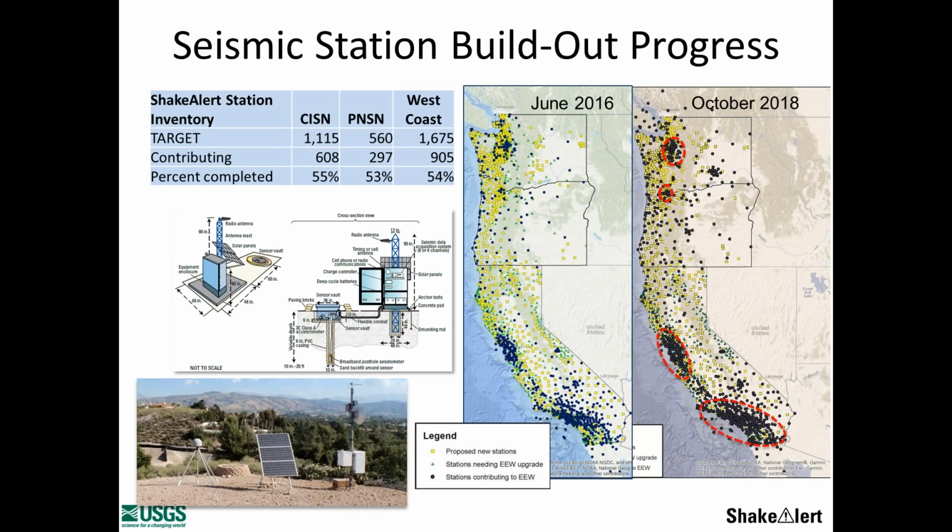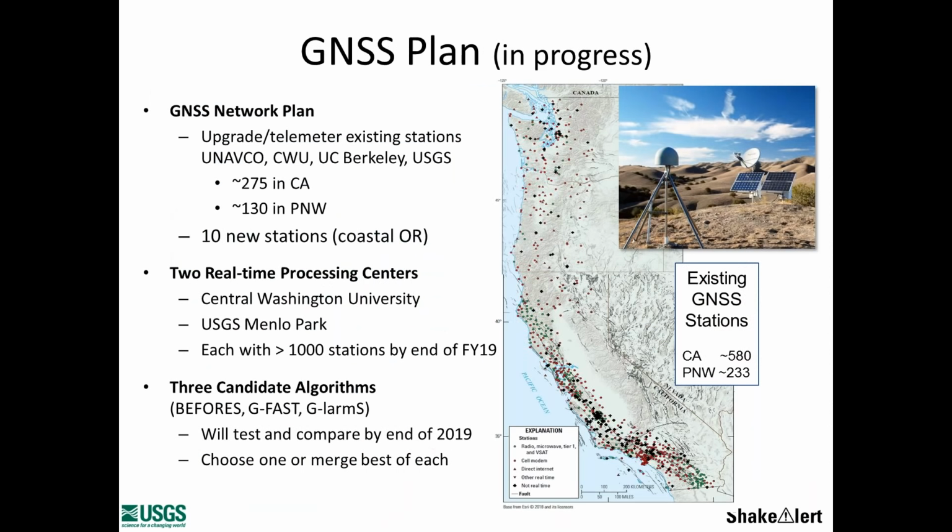Now, that's the seismic stations. We do plan to include GNSS, or GPS, as some people know it a little more readily. The inclusion of the GPS stations is important for the extremely large earthquakes to characterize the extent of the rupture. Now, the inclusion of GPS will not speed up the process, but it will make the product better.